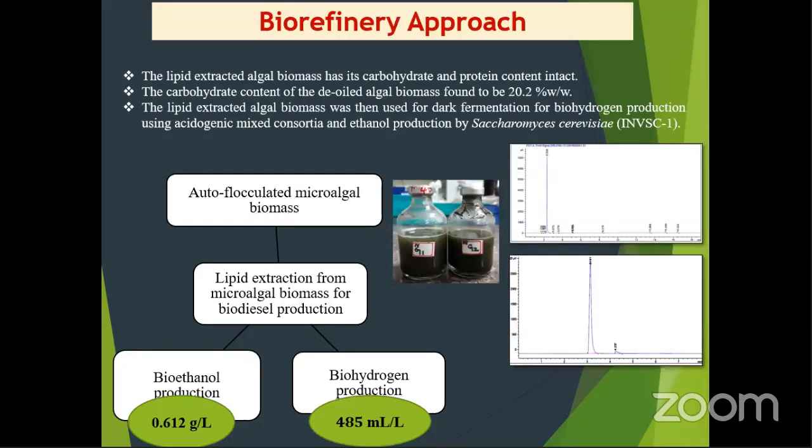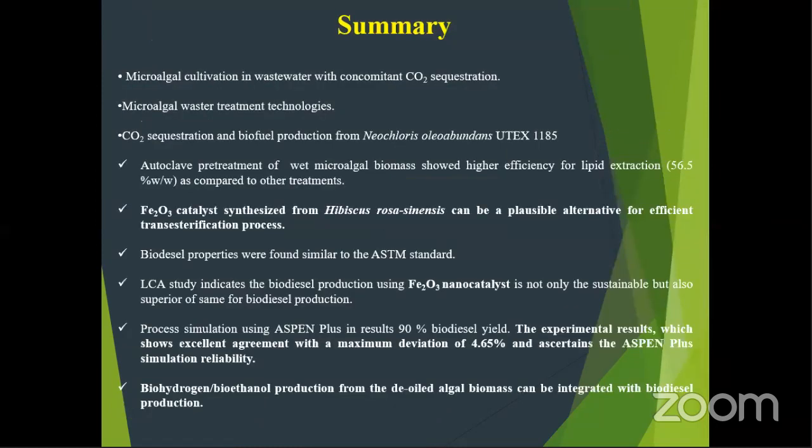This biorefinery approach increases the sustainability of the overall process, because we have to reduce the cost of the biodiesel production and also improve the sustainability of the process. If we get three types of fuel from one microalgal biomass, and also the microalgal drying process can be reduced, then the cost will again reduce for the biodiesel production process.